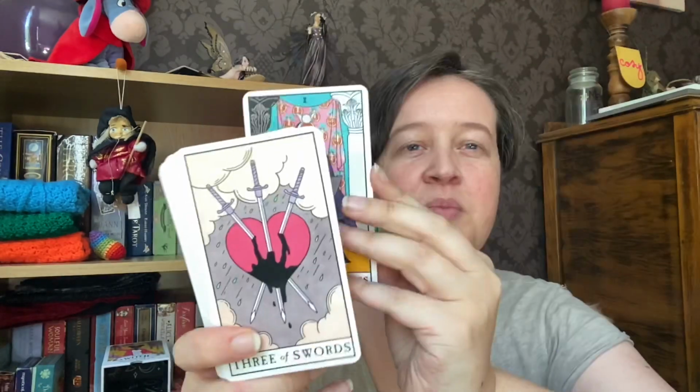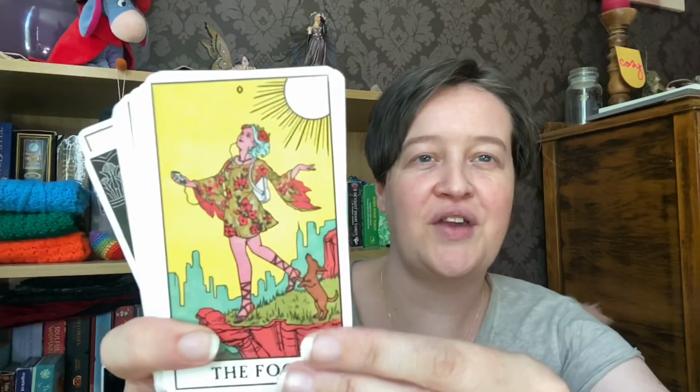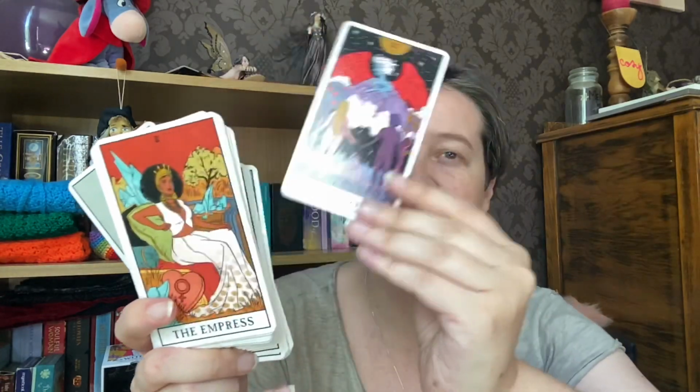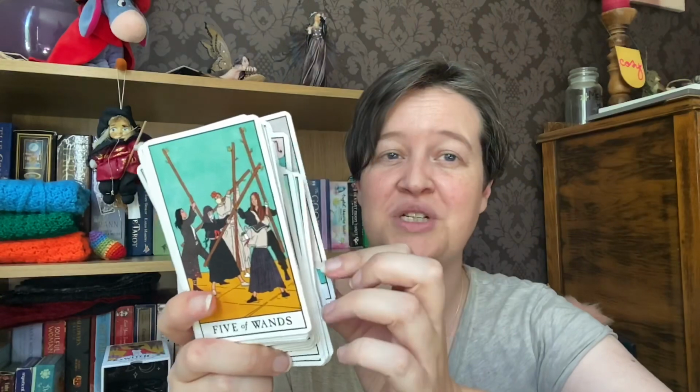It's really modernised, so the High Priestess has a laptop, for example. Everybody's dressed in really modern clothing. The Fool has her phone with her headphones in and her music. So I was blown away by how much I loved working with this deck, and I don't think it will be very long before I pull it out and work with it again because I really enjoyed it.